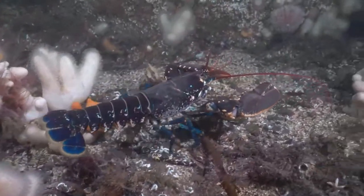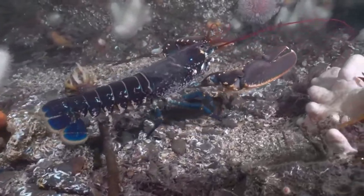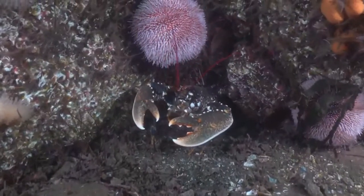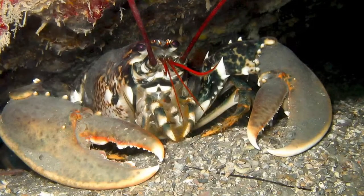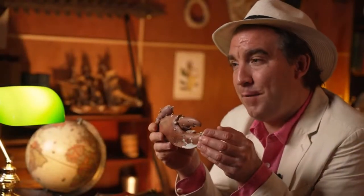Unfortunately, I don't have the left-hand claw of this animal. I found this one on a beach in Scotland. But the left-hand claw would be much finer, would have much smaller teeth along the length of its claw. And it uses that claw for cutting, for example, cutting up the flesh of a dead fish. So by having two totally different claws, the lobster has a toolkit for crushing on one side and cutting on the other. Well done to everyone that identified this claw correctly.